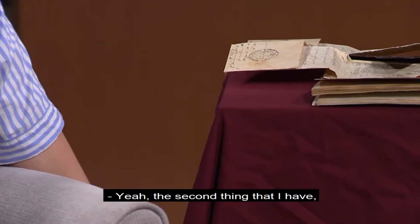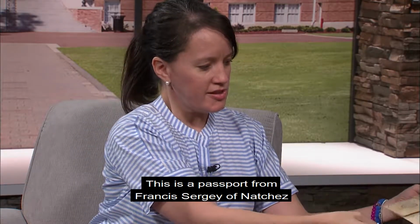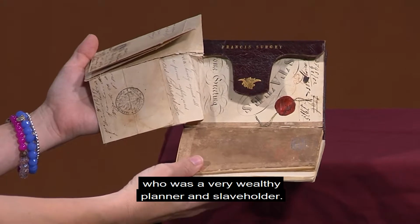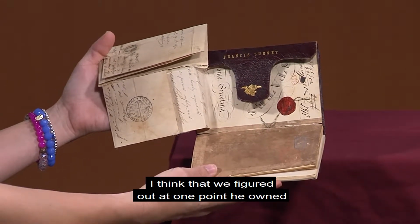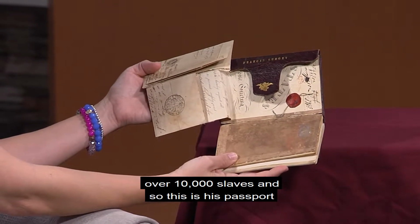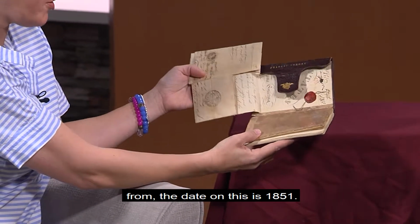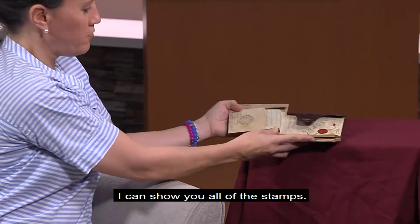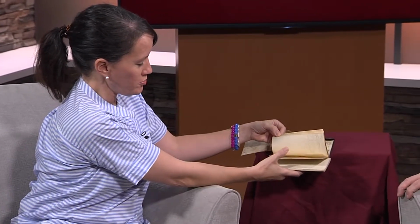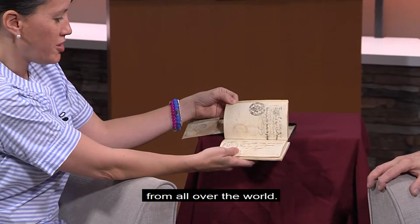The second thing that I have, I'll show you the cover and then I'll open it up. This is a passport from Francis Sergej of Natchez, who was a very wealthy planter and slaveholder. I think we figured out at one point he owned over 10,000 slaves. The date on this is 1851. I can show you all of the stamps. He traveled all over the world, which was extremely rare and difficult to do in the 19th century, but there are stamps from all over the world.